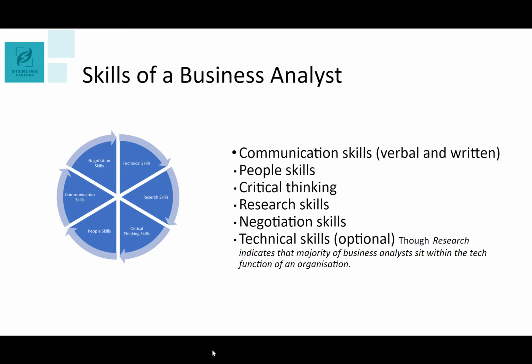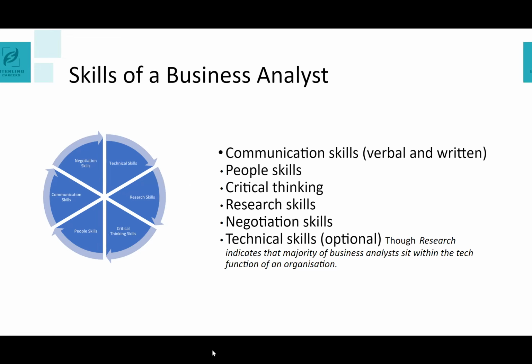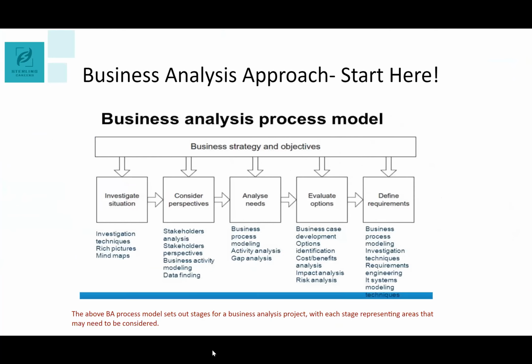People skills. Well, if you don't like people, then think about it again, because you're always talking about people. Critical thinking, research, I already mentioned, negotiation are key requirements or skills. And of course, that's not an exhaustive list, but those are your high level initial fundamentals that you would require.